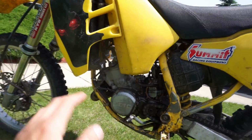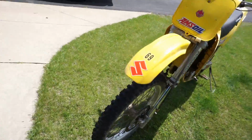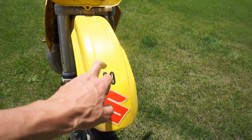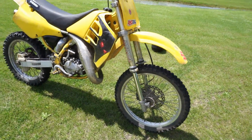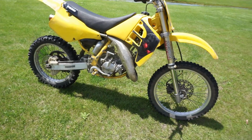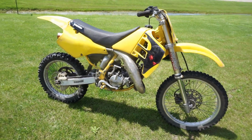We're gonna get new bearings, we're gonna get some graphics, we're gonna make it look pretty good. So, should be a fun little bike. There's already a 69 on it, so Ronnie Mac would be proud. But yeah, so this is the bike. Let's clean it up a bit and see what it looks like.